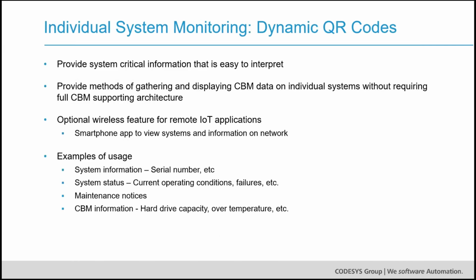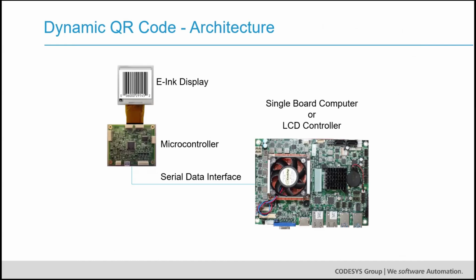And I talked about this individual system monitoring and why it is critical. So let me switch to this system here. If you don't have a plant-wide system, and you want to be able to really see what is happening with the system, the system has gone down, or I want to be able to look at the system and detect what's happening to it. What is the status of the system?